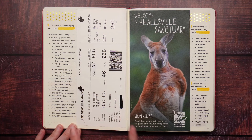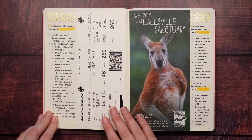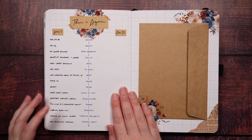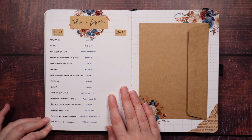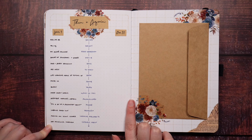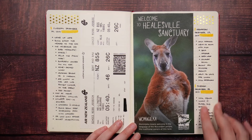This ticket takes up more than half of the page, but this can be really great for comparison style memory keeping. For instance, something like a then and again layout, which is a very simplified version of memory keeping, just having some prompts in the middle and you respond to it at two different points in time. But as noted, you can use it more in the sense of having an ephemera side and a journaling side.